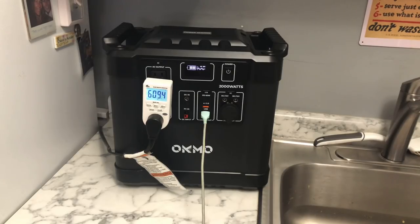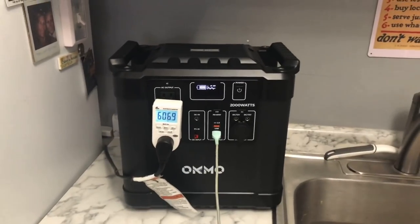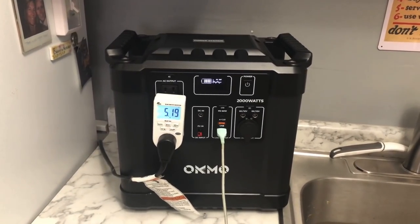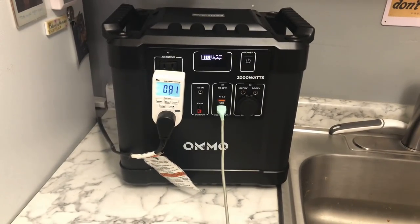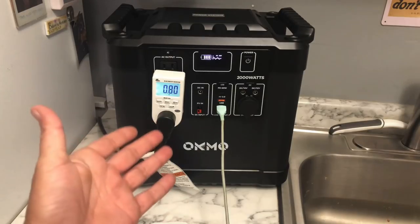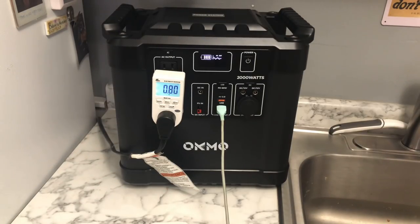612, 609. Okay, so the fridge is on and it's only been a half hour and it shut off. So you don't want this happening in a power outage, okay? You do not want a $1,500 unit not keeping your food cold. You don't want something like this to happen.